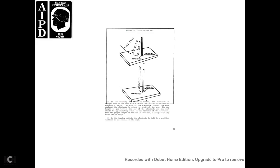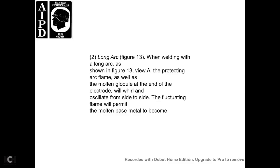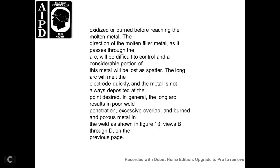Long arc. In welding with a long arc, shown in figure 13, view A, the arc flame is not protected, the molten globule at the end of the electrode whirls and oscillates from side to side, and the fluctuating flame makes a humming sound with the molten base metal. Oxidized filler metal burns before reaching the molten metal. The direction of the molten metal is difficult to control as it passes through the arc. A considerable portion of the metal will be lost in the spatter.